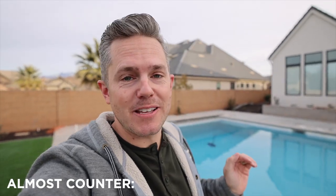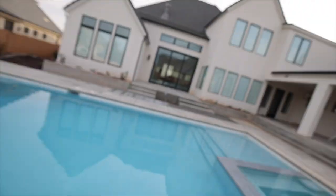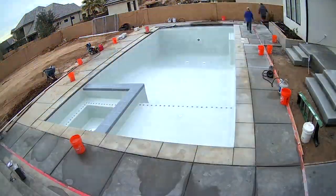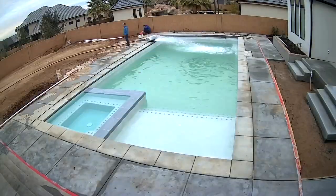And today is a huge day because we are having something installed that we are so thrilled about. It is just simply gorgeous. The entire process of building the pool has been so fun to experience and see. But as a parent, having a pool makes me a little bit anxious. It makes me nervous, not only for myself, but especially the kids.